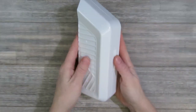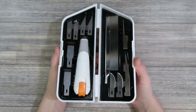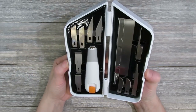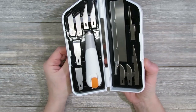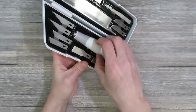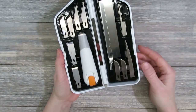And then next, Joanne gifted me this little Fiskars kit. It's for an X-Acto knife. And this was in her stash when she was cleaning out. It hardly looks used, so I'll definitely be able to use that. I know I have a couple X-Acto knives, but this one looked pretty nice with a little bit bigger base on it, and then the different styles of knives.